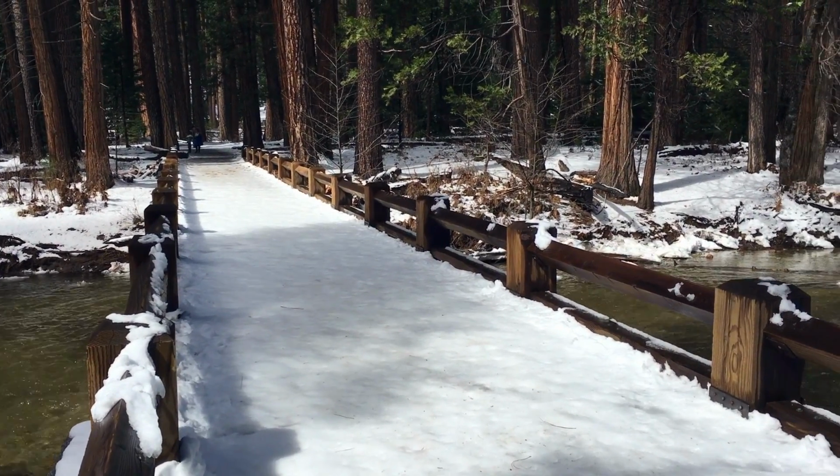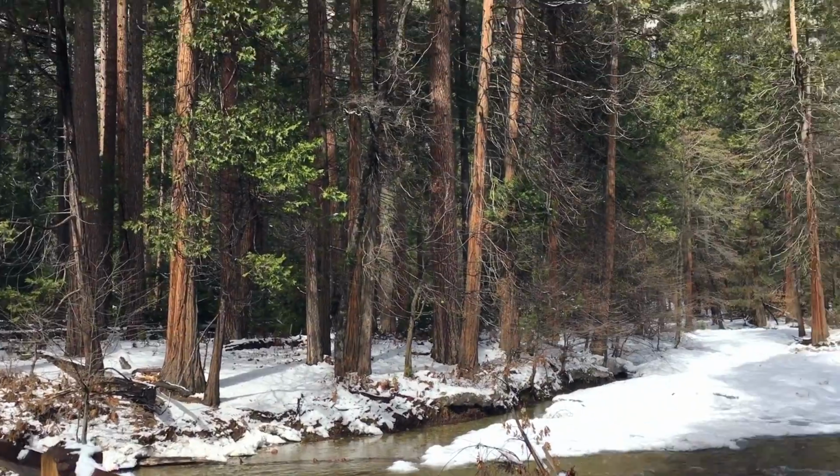Guys, checking this out here? This is Yosemite National Park. It is amazing out here. It's sheer granite rock faces, waterfalls flowing over those, and pine trees and snow everywhere. We're here in the wintertime and it is gorgeous.